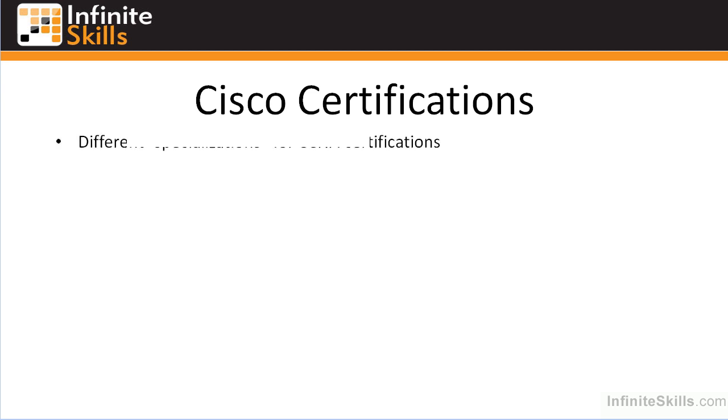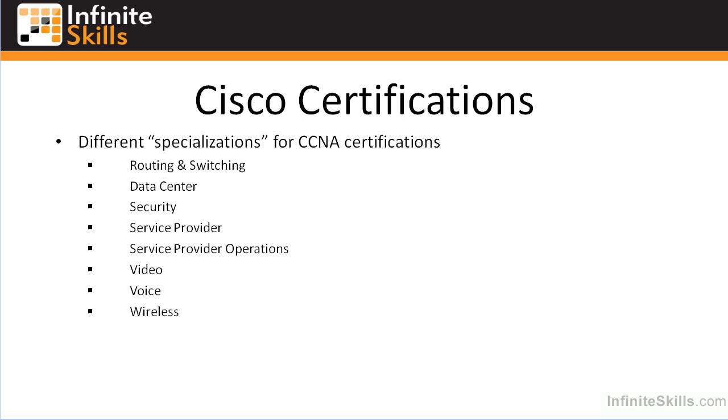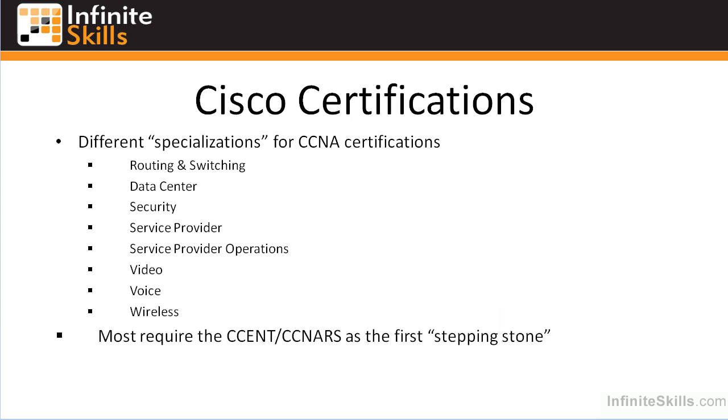Cisco recently revamped their CCNA certifications, and they have different specializations for the CCNA level. They are, of course, routing and switching, the course that you're studying for now, as well as all of those: data center, security, service provider operations, video, voice, and wireless. Most of these CCNA certifications require the CCENT or the CCNA Route Switch as the first stepping stone. Security, video, voice, wireless, you have to have either the CCENT or the CCNA Route Switch certification as a prerequisite to any of those exam tracks.